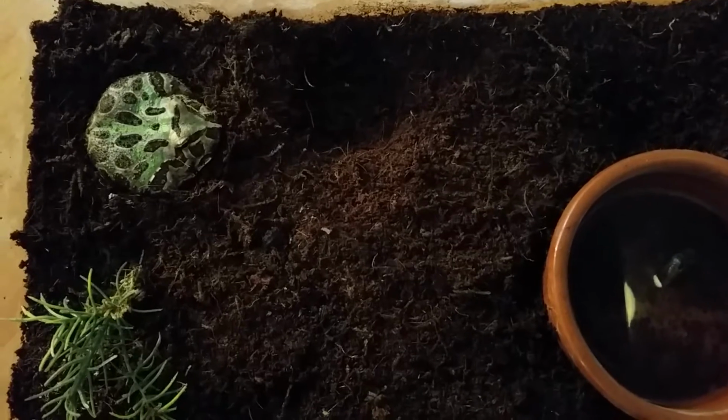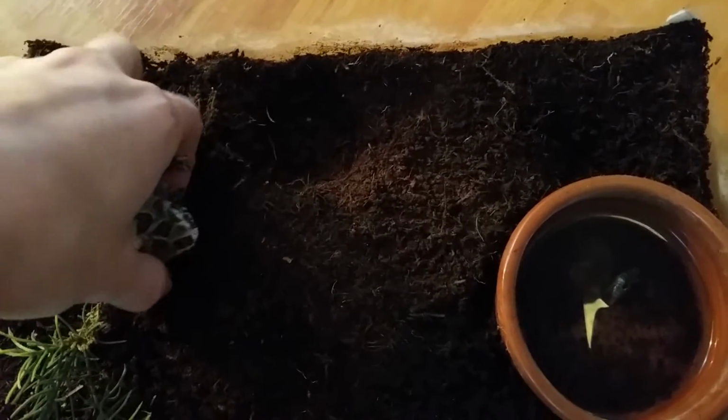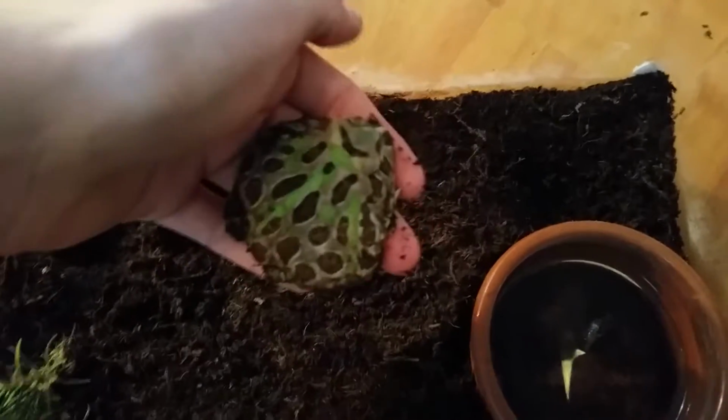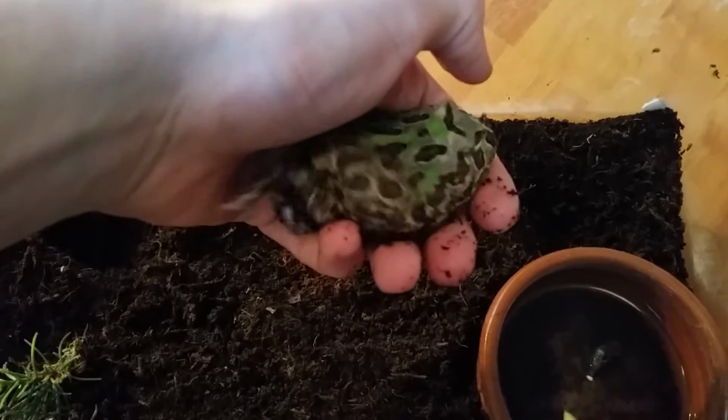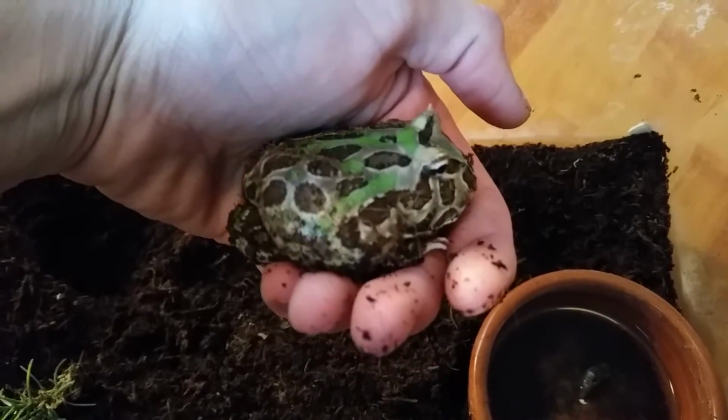So moving on to the next part of my collection. This here is my Pac-Man frog. It's still quite young at the moment. It has been seen in one of the previous videos, the actual care video on it. As you can see, it has grown quite a bit.